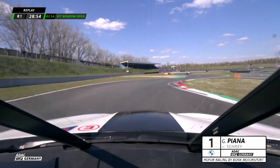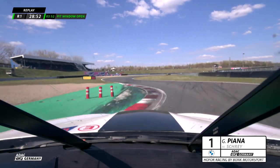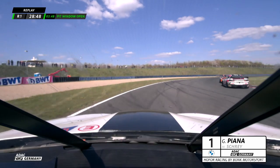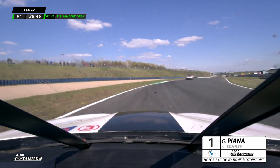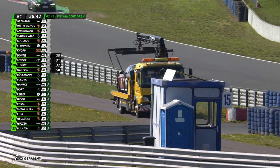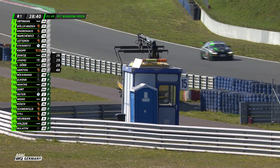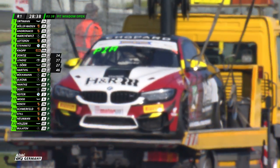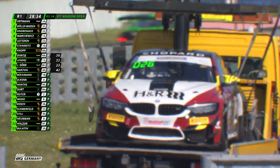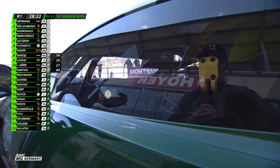I think he ran out of gears there, Piana. Yes. That was the blue smoke, was the gearbox potentially expiring. Oh, and that's bits of it dragging along the track by the sound of things. That is the end of that. And most certainly the end of the afternoon for Piana, which is a real shame for him. But he will come back.